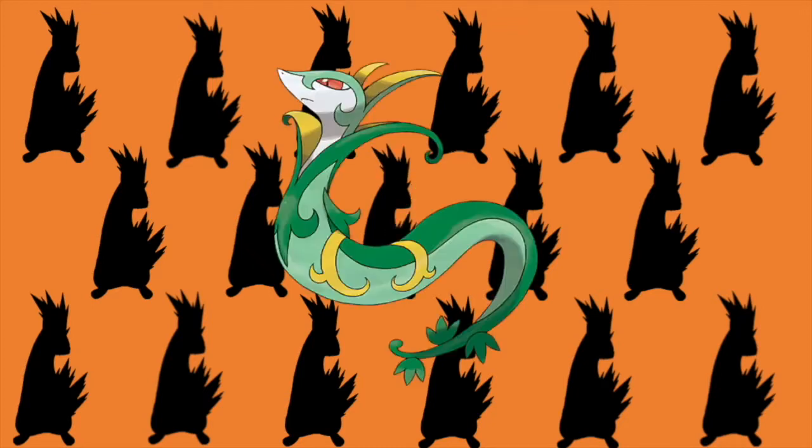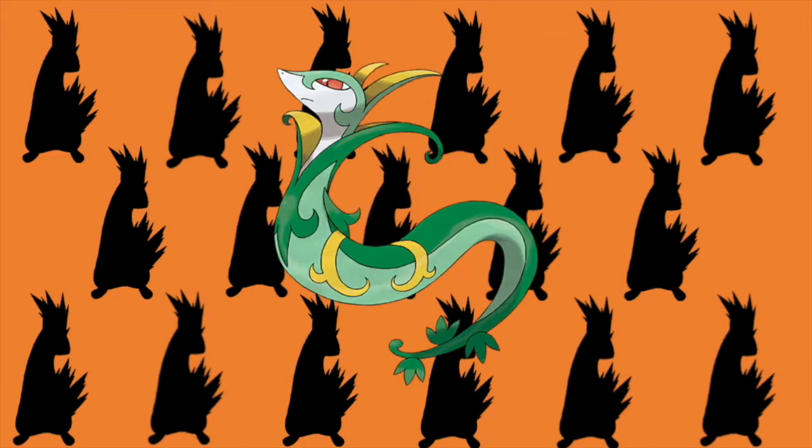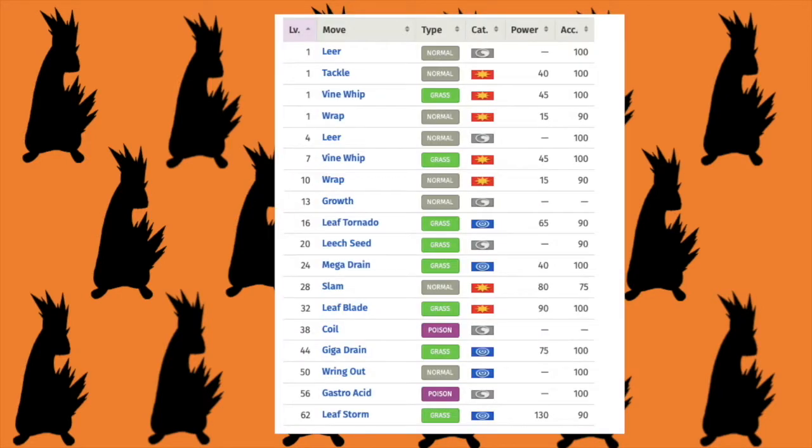Number 7. Serperior. At the number 7 spot we have Serperior. Now I like Snivy quite a bit, and Serperior has a really cool design. I mean, it isn't my favourite snake Pokemon, but I really like the look of it. The only problem I have with this thing is that it barely has any grass moves, but other than that it's pretty cool.